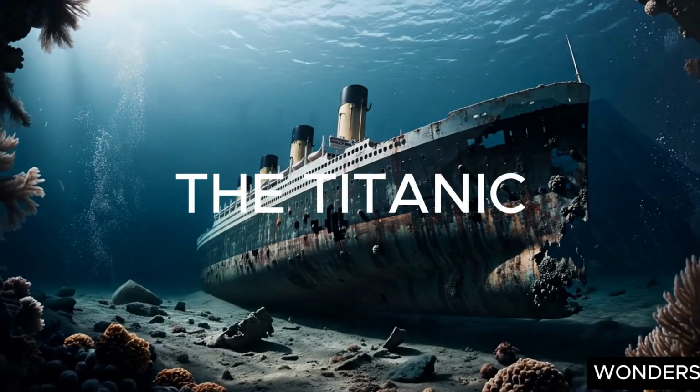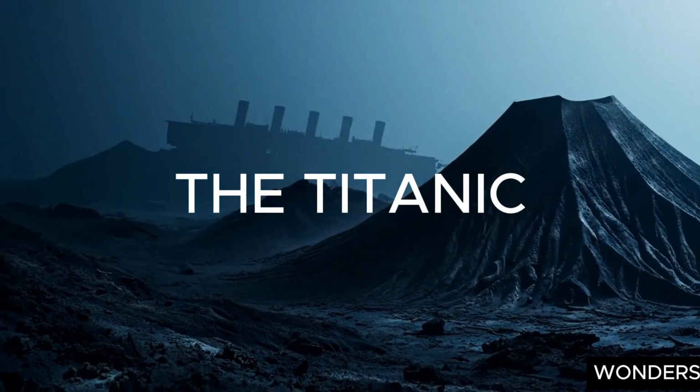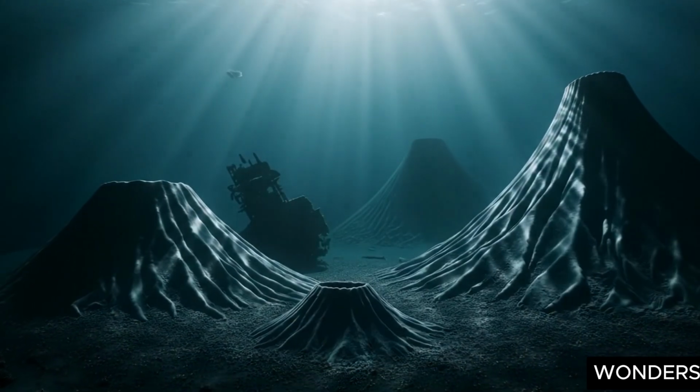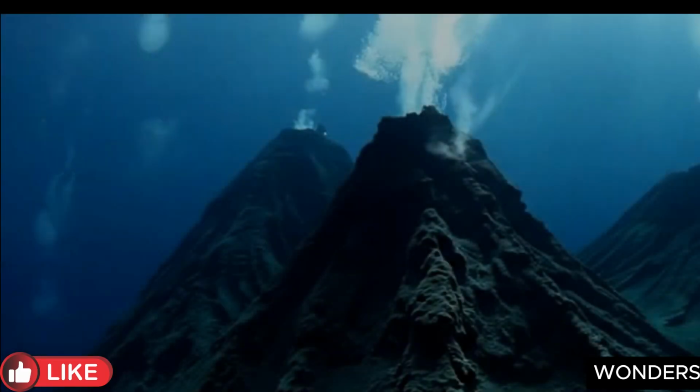The Titanic rests 3.8 kilometers deep here, but the Atlantic also hides 30,000 underwater volcanoes. It's a graveyard and a geologic playground.